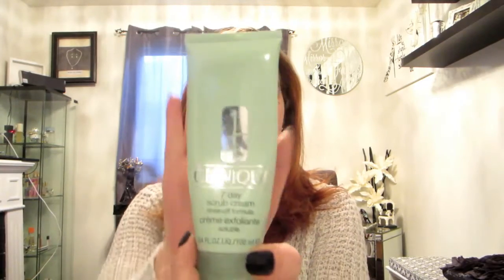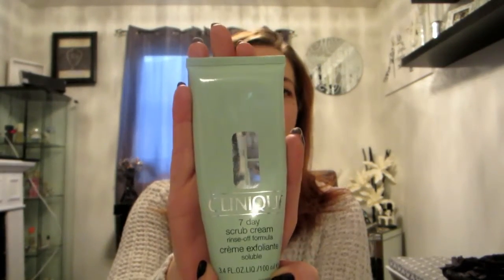Once I'm done with removing the makeup, I'm still in the shower, and my holy grail, I cannot live without this skincare regime. I would rather give up all my makeup, every bit of it, than give up my skincare. So I start with the Clinique 7-Day Scrub. This is, of course, an exfoliating scrub. It's not harsh, so you can, exactly as it says, use it 7 days a week, and I do.